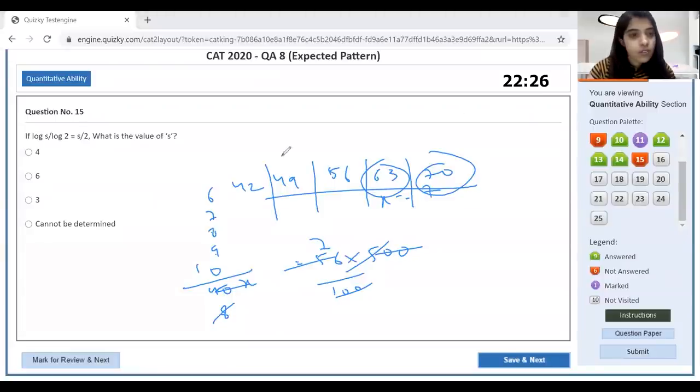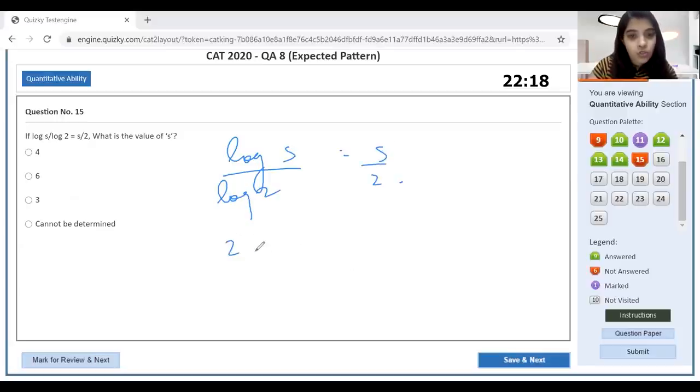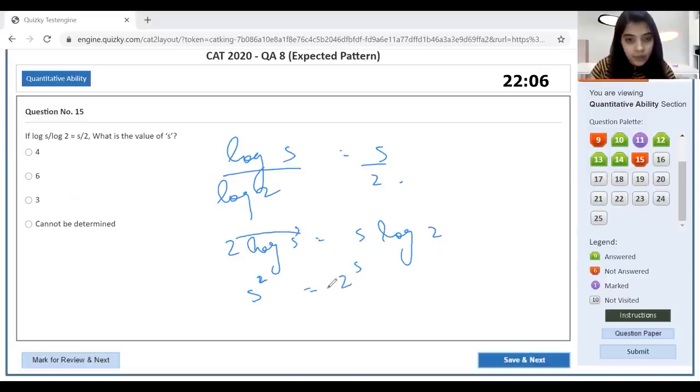Right. So log s by log 2 is s by 2. 2 log s is s log 2, right? So basically using the log general formula, s square is equal to 2 to the power s. Makes sense? S to the power 2 is equal to 2 to the power s.